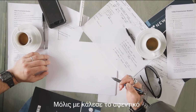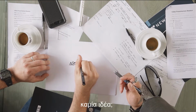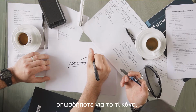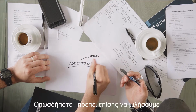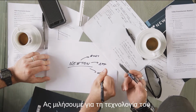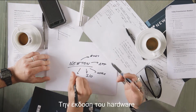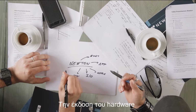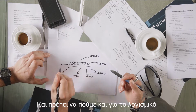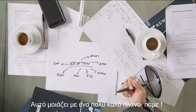Listen, Giulio, the boss just called me. We need to introduce the Newton for the web for our customers. Any idea? Well, there are many things to talk about. We should talk about the applications. Let's put the core technology on, and the channels, for sure, we have a lot of them. The hardware versions would be interesting to know. And we cannot miss talking about the DSP, the processing, and we should mention a little bit about the software. This looks like a plan. Let's go. Yeah, let's start.